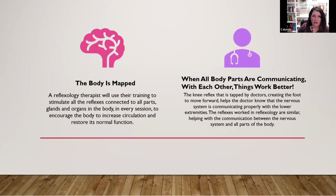So if you go to the doctor and they tap your knee, the foot goes out, right? Well, that's because they're tapping a reflex in the knee. And when the foot moves, it's proof that the nervous system is actually communicating with the body. If there is no movement of the foot, then there is clear evidence that the brain isn't communicating properly with the foot. And then they have to take different measures, right? It's very similar with the reflexes that we work on, only the reaction is not as intense.